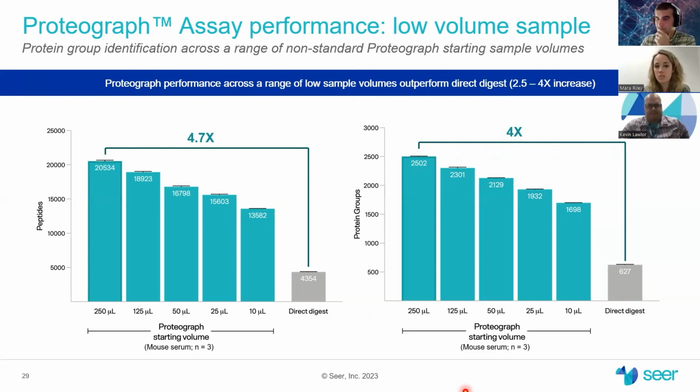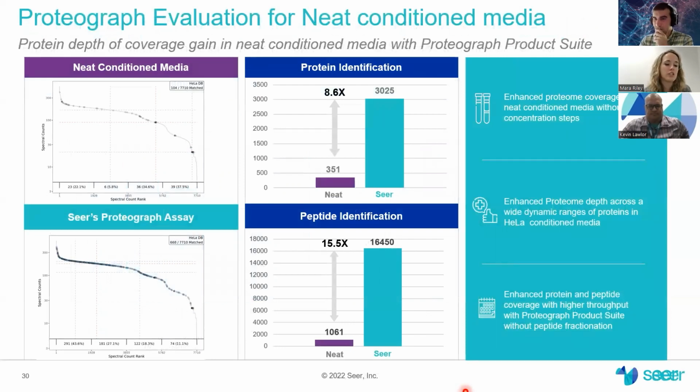Moving on down to more sample types, we also have done neat conditioned media. We analyzed the neat conditioned media in the presence of the bovine serum. So we didn't starve the cells. We gave them BSA and still processed them. We processed them with the Proteograph and compared that result to neat conditioned media digest. Here you can see that with our product, we're still seeing 8.5 times more than just neat. Especially with BSA, the depth of the Seer Proteograph assay is unrivaled compared to neat digestion. So again, we're not just plasma, we can do CSF and conditioned media and all of those different types.